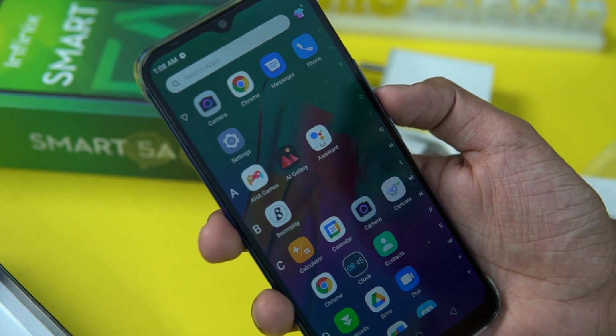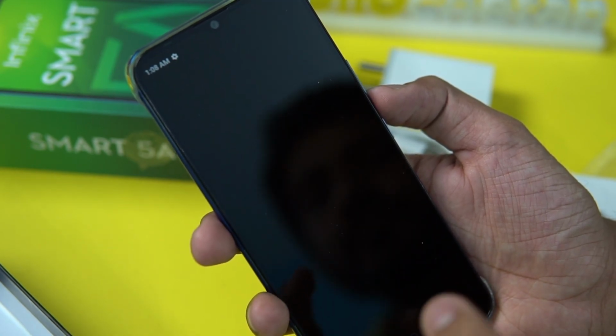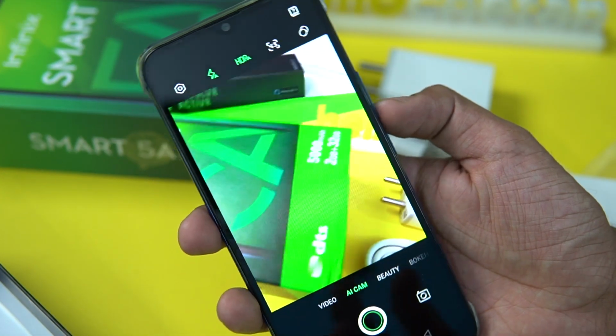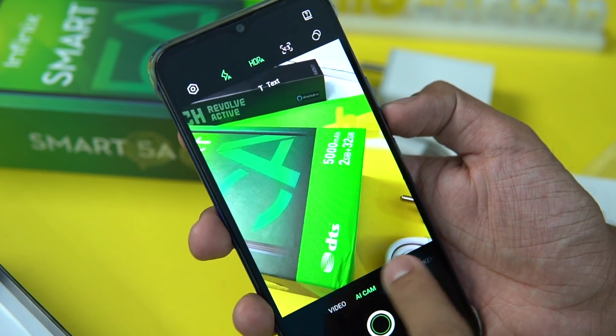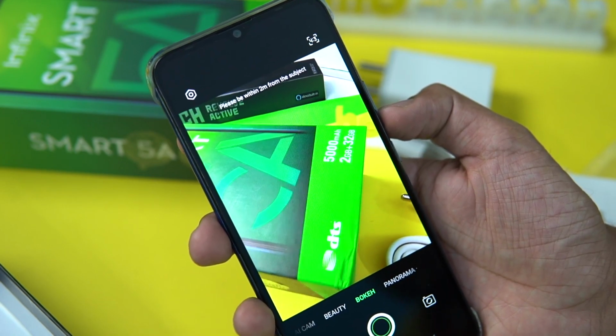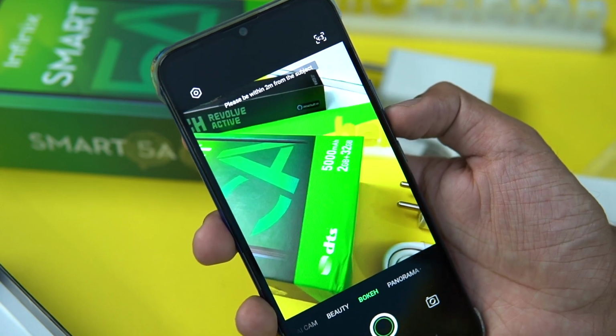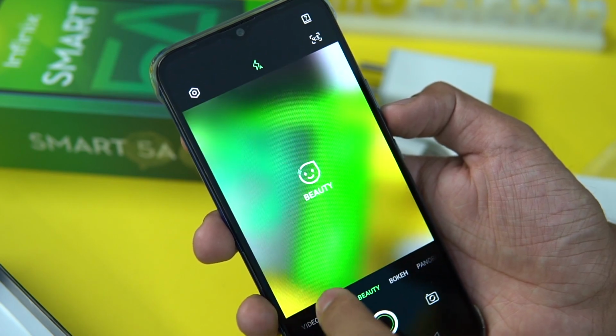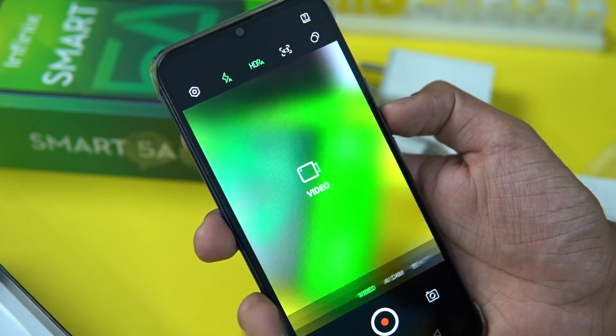Now this is the camera application of this smartphone, with an 8 megapixel rear camera and an 8 megapixel front facing camera. It has a beauty option, there's bokeh mode, which would take some support from the software as well, even though there's a 2 megapixel depth camera given there. There's a panorama mode as well. So these are the rear camera options.